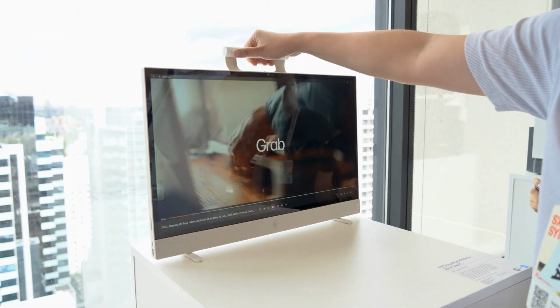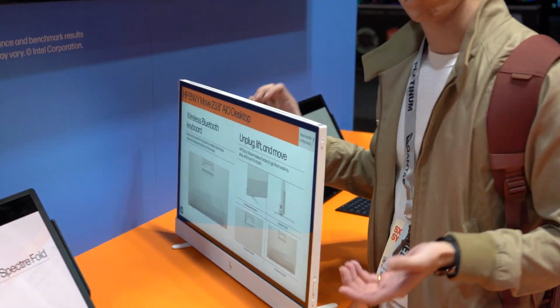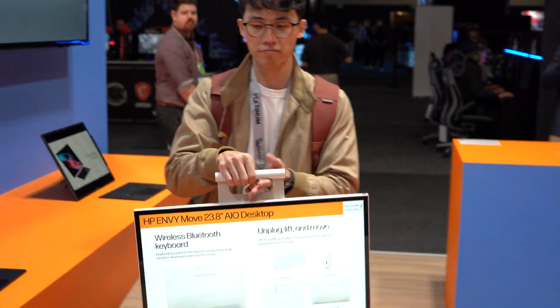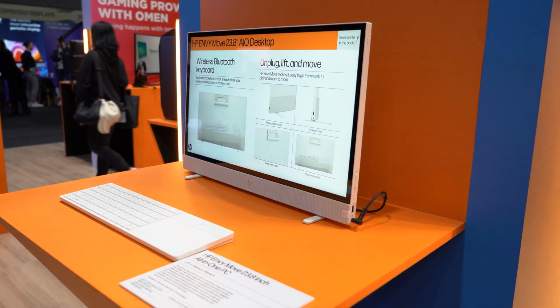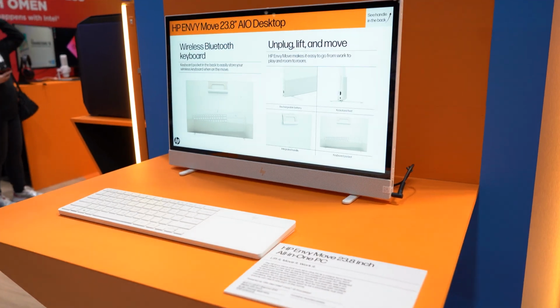To further push its portability concept, at less than 10 pounds, it even gets a built-in handle, and you can easily set it down on any flat surface with its cool kickstand feet, making this all-in-one PC ready to move with you anywhere in your home. The built-in battery is rated for 4 hours of runtime, but that may vary depending on your use case, and it comes with a 90-watt smart AC adapter.